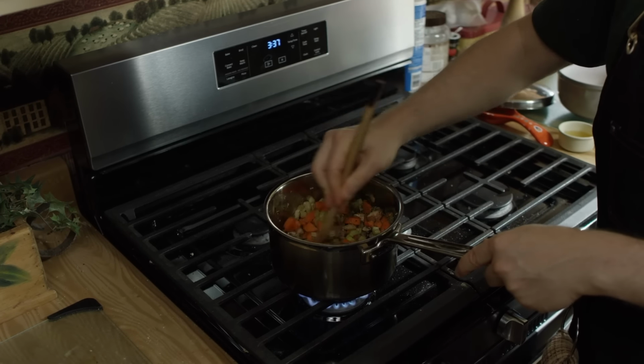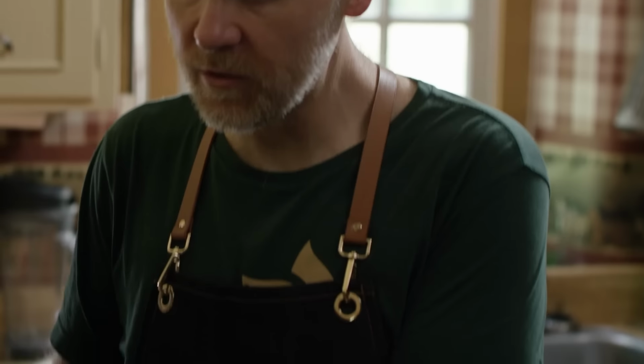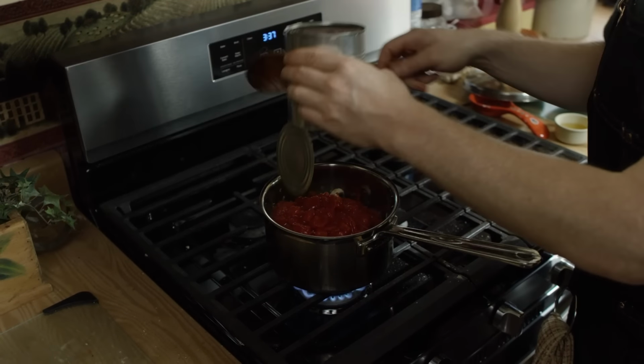I'm just gonna add a tablespoon of Italian seasoning. If you don't have Italian seasoning, you could use 1 teaspoon each of oregano, basil, garlic powder, or you could swap in some marjoram or thyme. It's pretty flexible with what you use in here. We're gonna use our cooking liquid, which is just 1 28-ounce can of diced tomatoes with the liquid. The liquid's the important part because that's what's gonna help our lentils cook.